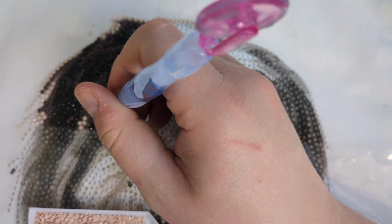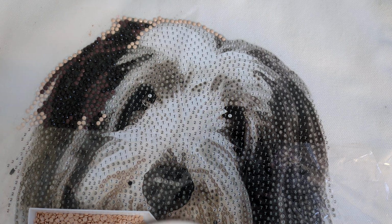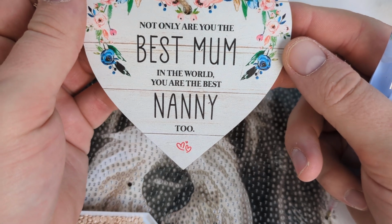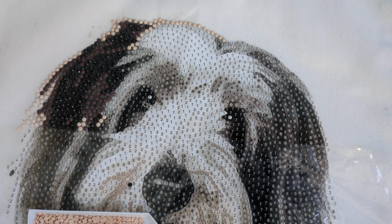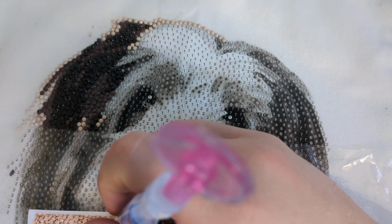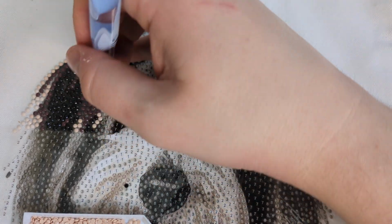After this, I will need to go and get that in post. This is what I got for Mother's Day. I don't think I've shown you yet, but this is a little thing I got from Temu. It says, not only are you the best mum in the world, you are the best nanny too, because she is a nan to Teddy and I'm his uncle. So I thought that would be really nice. I got that for my mum for Mother's Day, and the thing that's coming from Temu is another sort of sign, but yeah, I think it'll be really nice to show. That's what I've got coming.